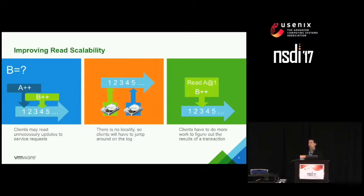Finally, in the context of transactions built on top of these systems, clients may have to do extra work to determine whether an entry is valid or not. In this case, a client encountering this entry that modifies an object B may have to figure out what the current value of object A is in order to determine whether this entry is even valid.